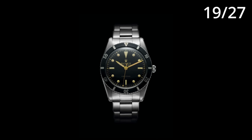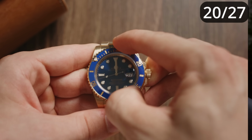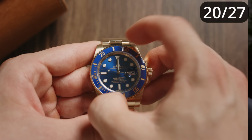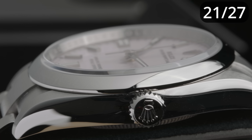The first Rolex Submariner had a bezel that you could twist into both directions, but eventually Rolex changed that so that you are unable to accidentally make your diving time longer. Makes sense. The winding crown of the Rolex Oyster Perpetual Candy Pink is made from 10 parts. Same goes, by the way, for every other Rolex watch.